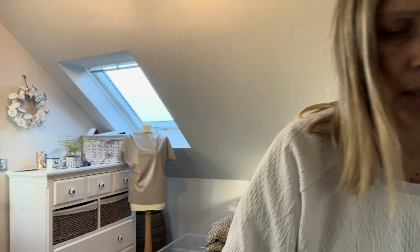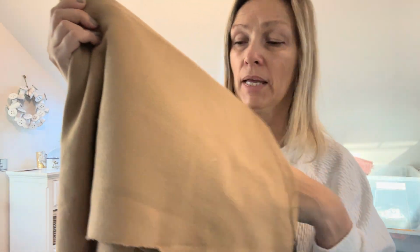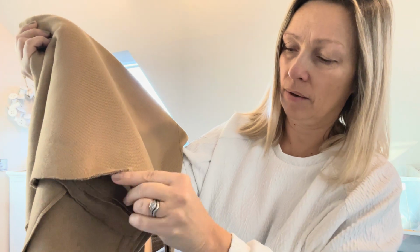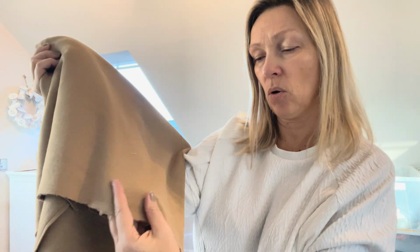And then I think that was it for the jerseys that I wanted to show you. Oh no it isn't, hang on. This one is a really interesting one, and I've had it so long I don't even know where I've got it from. It's one of these really thick knits. It's like a ribbing, so you could use it as ribbing.